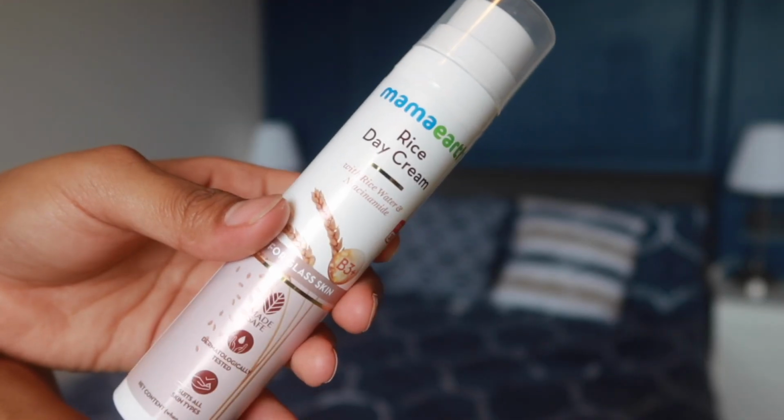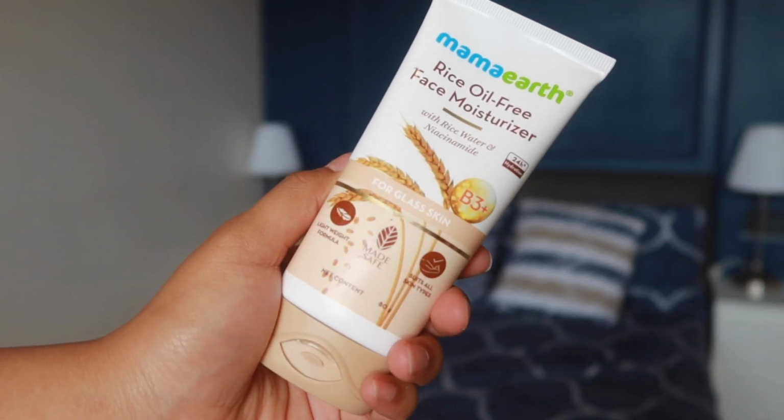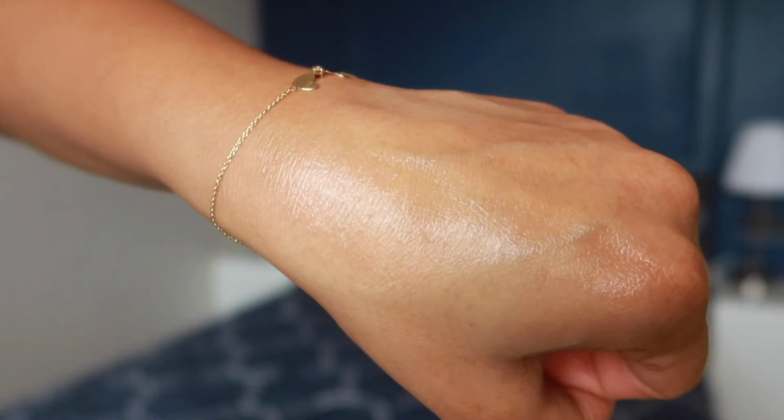This range has two more products, which are the rice day cream and the rice oil face moisturizer. I really like this moisturizer because it's quick absorbing, it has a very light texture and keeps your skin hydrated overall, which is why I'm taking it to Baku as well.